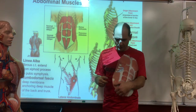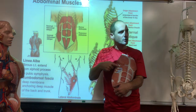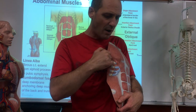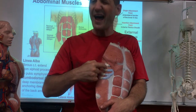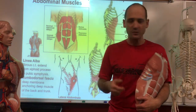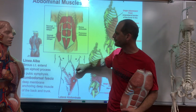They're very expensive. On here, on the model, you have the external intercostal on the side, so you can see them on the side. They're on top of the ones next to it, which are the internal intercostals. So I have to get all these chest plates or walk around in the lab to show you, but I'll show you today the difference between those. That's the only place where we can see those in that way. But let's bring it to the abdominal muscles.